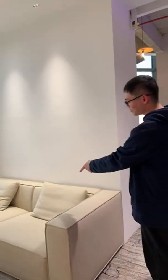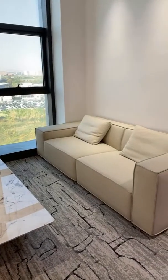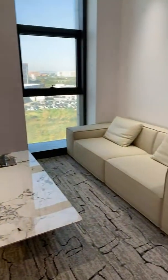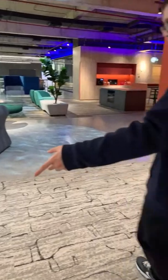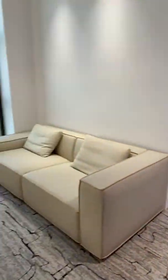Right here we have another sofa set. You can see the colors pretty much match. They're really matching. And even in the executive office, we have also put some floor mats.